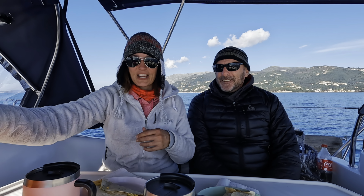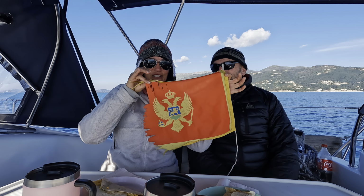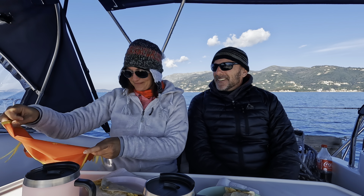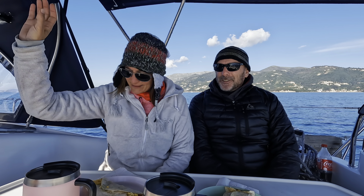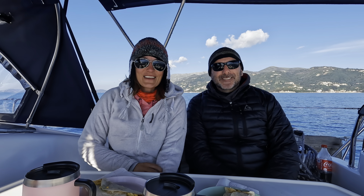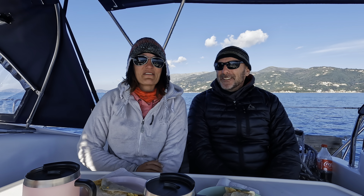Check out our Montenegrin flag. It got a little shredded. It was very windy there. Yes, it was. But well loved and well used. Thanks, Montenegro. Thank you, Montenegro. We met some really beautiful people there, made some great friends.